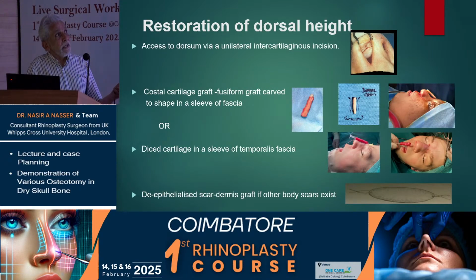Restoration of dorsal height. Again, access to dorsum via unilateral intercartilaginous incision and costal cartilage fusiform graft carved in a sleeve of fascia, like you saw me before. Yes, someone was asking me, can I use diced cartilage? Yes, you can, but you need to put a graft in a short nose under tension. With a diced cartilage graft, you cannot get the tension. So you need a fusiform graft unaltered. So that's the difference. Or deepithelialized scar, but you'd need scars in the body elsewhere to do that. Is that okay so far?